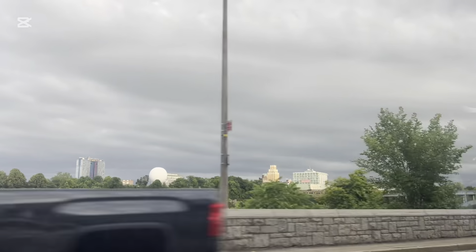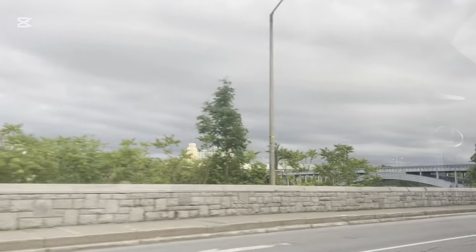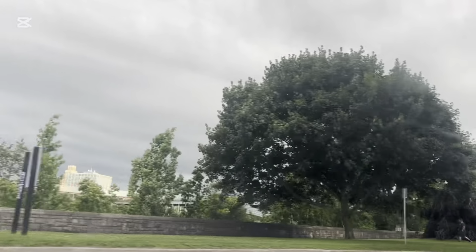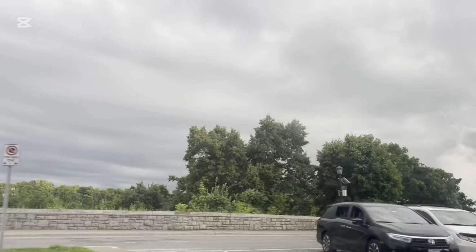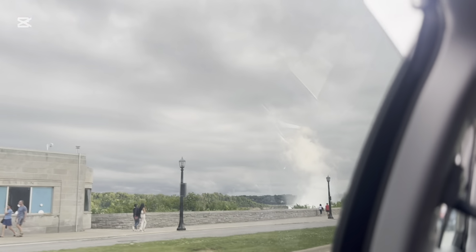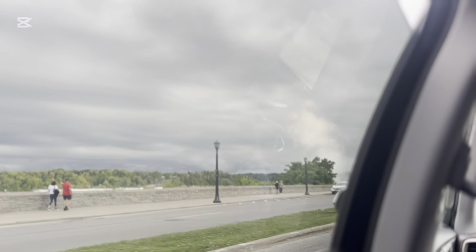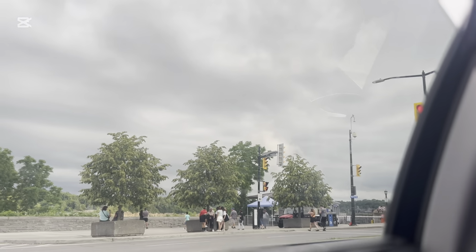So currently we're on the Canada side of the border, but what you guys are seeing right now is the US area and all their buildings. So the falls is actually called Niagara Falls, because the region is called Niagara, but it's a really interesting and fascinating tourist attraction that everyone practically goes to.